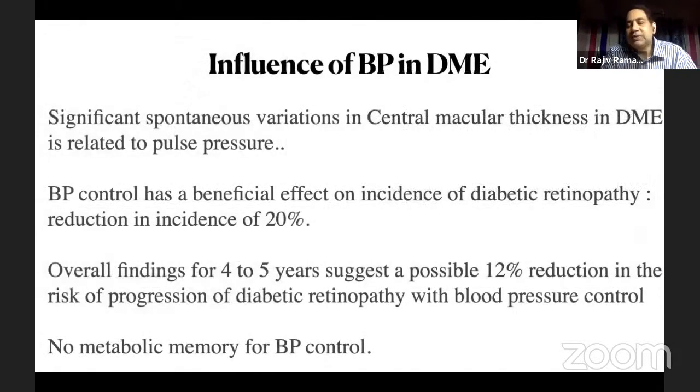Is there any influence of BP on the response to treatment? A couple of studies have shown that it's not BP, but it's the pulse pressure. So if you see a macular edema which is spontaneously varying, it is coming down, next time again increasing very quickly, these spontaneous variations in CMT are related to pulse pressure. And definitely, BP control has a benefit as far as incidence of retinopathy is concerned, and progression of retinopathy also.